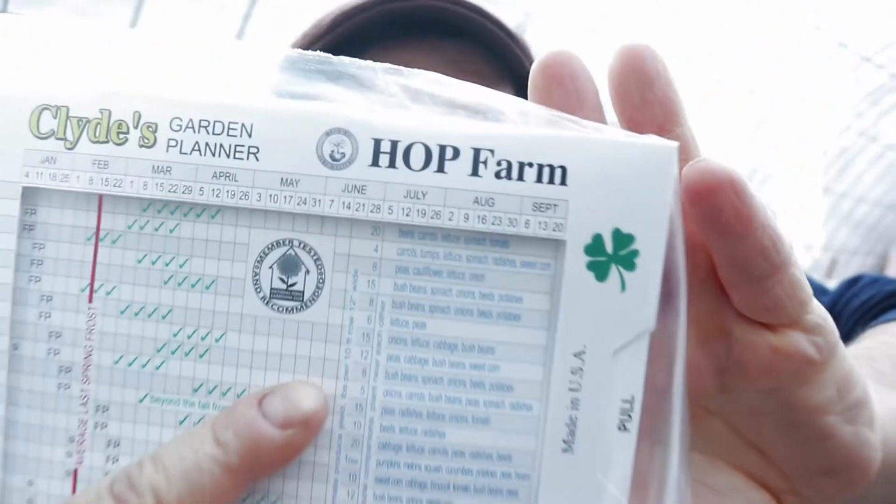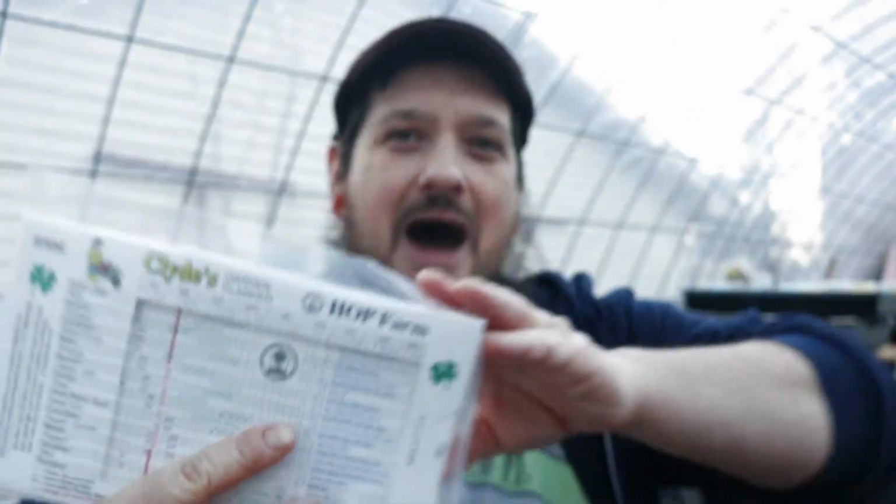So the other day I told you about Clyde's garden planter and how we got sent a bunch of them. Well, I'm giving all mine away, but I am going to keep this one, because check that out. Hop Farms has officially got his own Clyde's garden scale, slide, planter, whatever you want to call it. So congratulations, Bill.